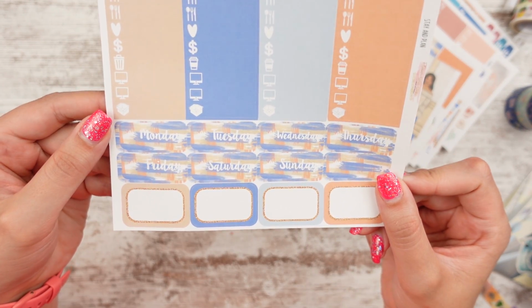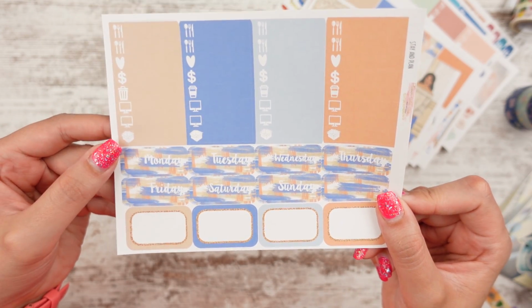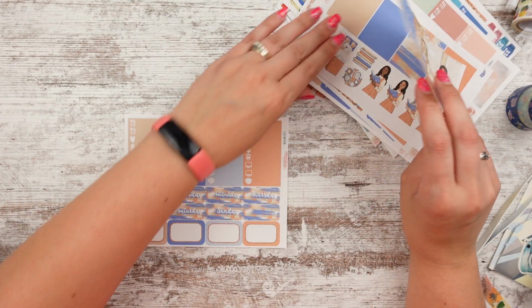All right, here's the headers on that. I love the texture look on those. So those are my new kits from Planner Sisters stickers.